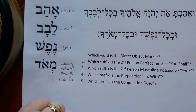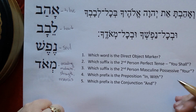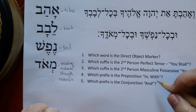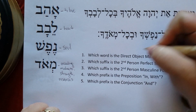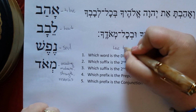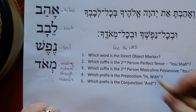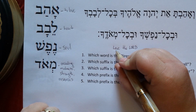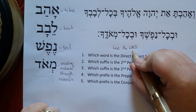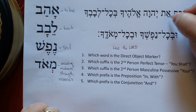So, a direct object is the thing which receives the action of a sentence. Okay? So, if we were to use this sentence itself as a translation, we'll say that you are to love the Lord. Okay? So our verb here is love, and the direct object, what is receiving the action, receiving the love, is the Lord. In Hebrew, one thing that we do not have is et.